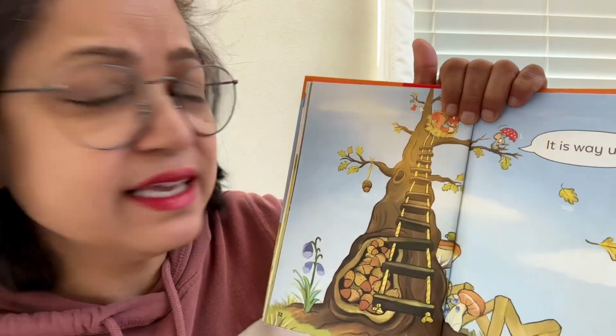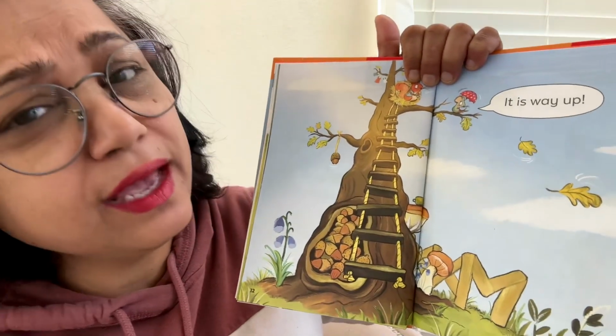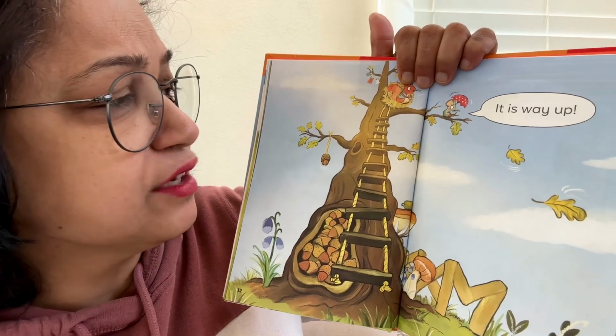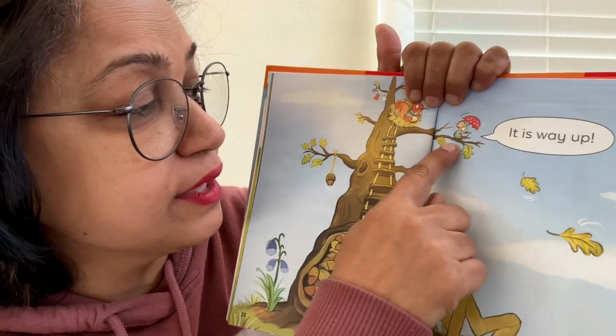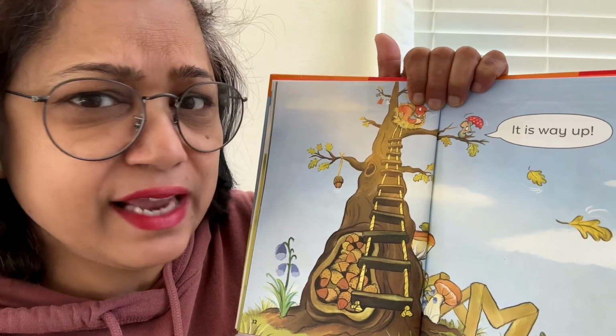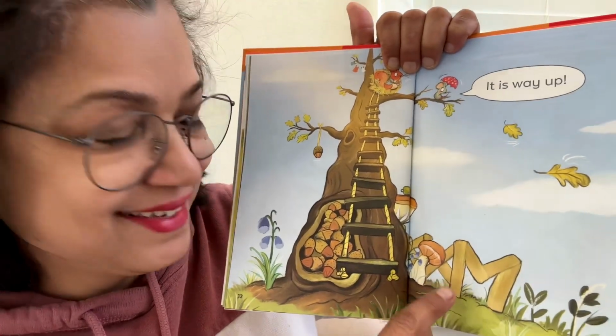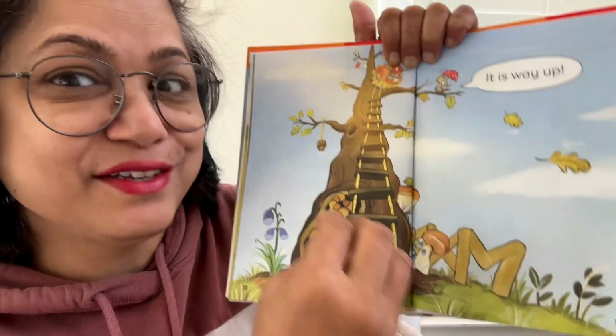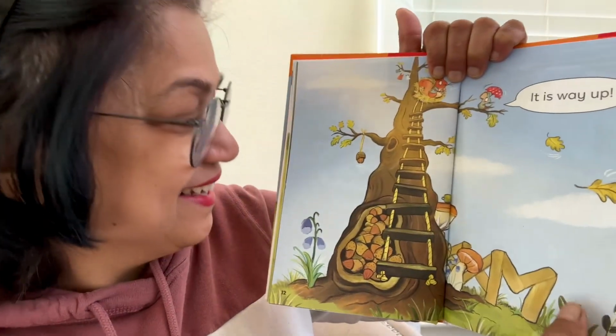See, mouse is saying the same thing. It is way up. It's hard for him to find, go up, right? And see, look at that. It's all the way at the edge. I don't think he's very happy. Isn't it so easy to spot here? It is right there.